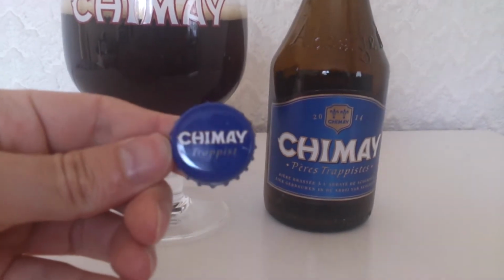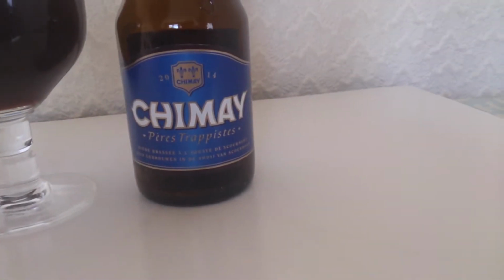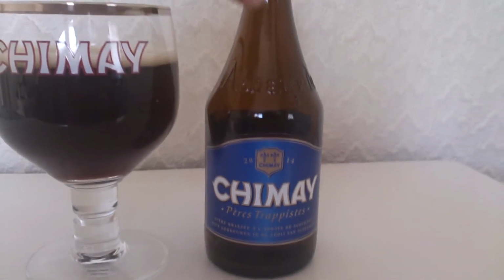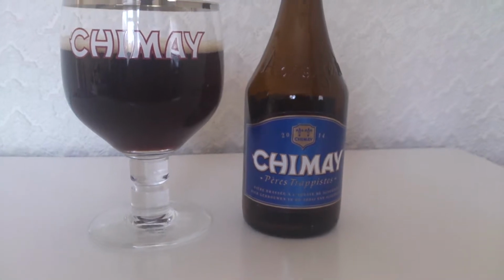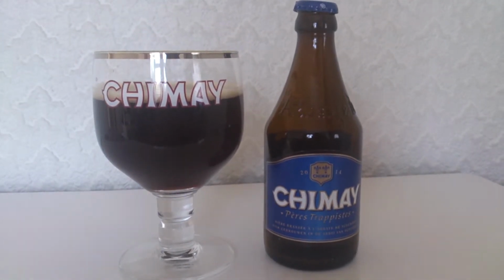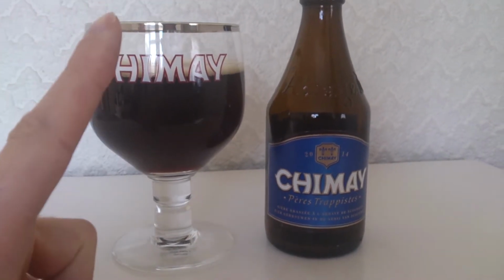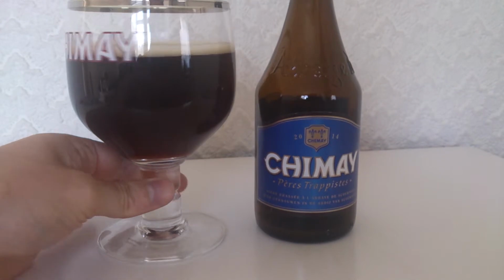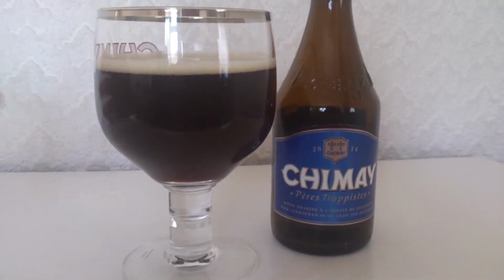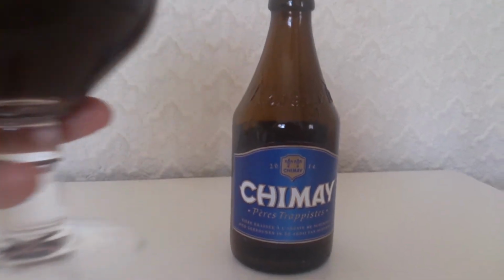So there's the cap, Chimay. This is a Trappist beer, so this is a beer brewed by the monks, and I must just tell you that there are 7 Trappist beers in the world. This is one of them. 6 of them are actually from Belgium, and 1 is Dutch. So yeah, they're brewed by monks in what looks like a church or a monastery of their own. Nothing to do with the outside world except brew beer.